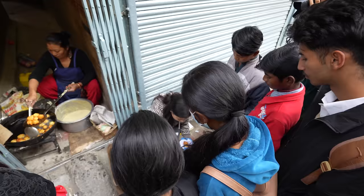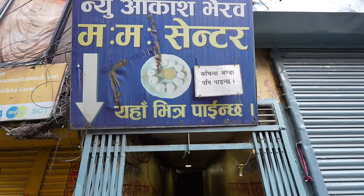Another simple food, but also popular for breakfast here in Nepal. Very popular with the locals. They're lined up right outside her front door and selling it really fast. She just finished off the last of it, I think. Yeah. It's really fluffy and airy. Delicious.